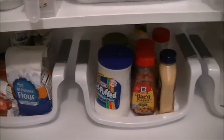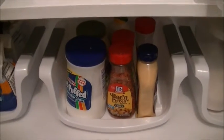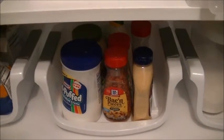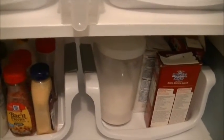Over here is where I keep all the necessary things to create a salad. Don't ask me how that jar of marshmallows got there. But anyways, over here is where I keep all of the sugars, the brown sugar and the white sugar.